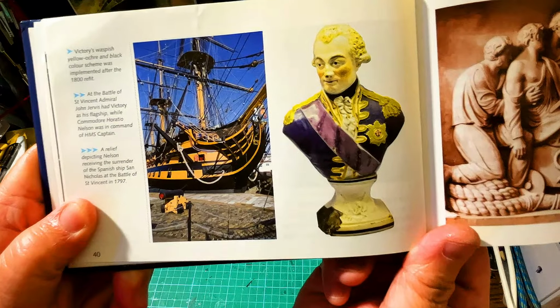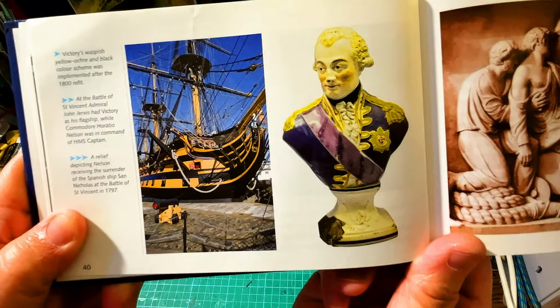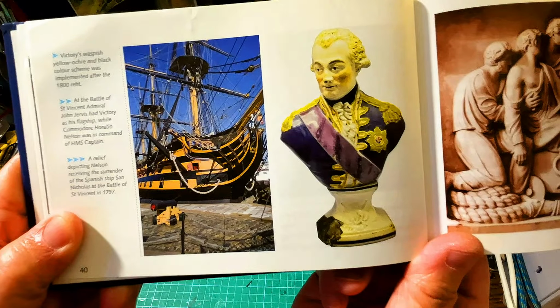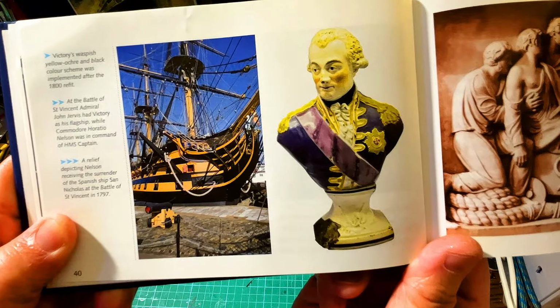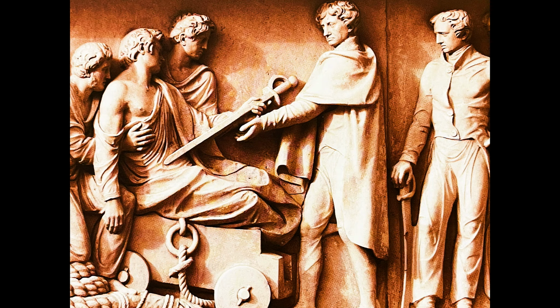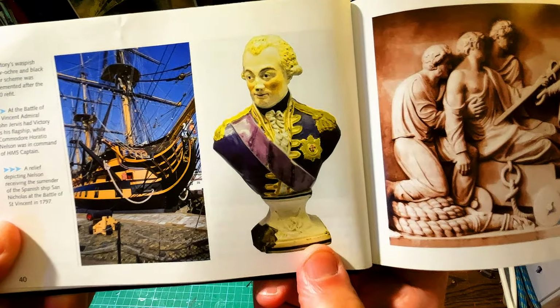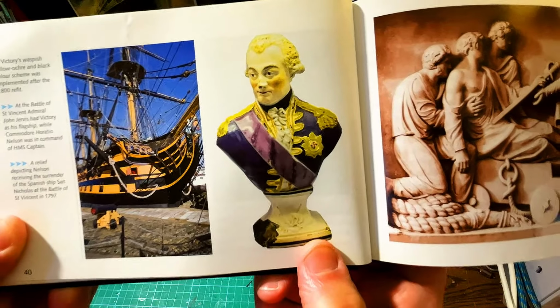Victory's familiar yellow ochre and black color scheme was implemented after the 1800 refit. And at the Battle of St. Vincent, Admiral John Jervis had Victory as a flagship, while Commodore Horatio Nelson was in command of the HMS Captain.